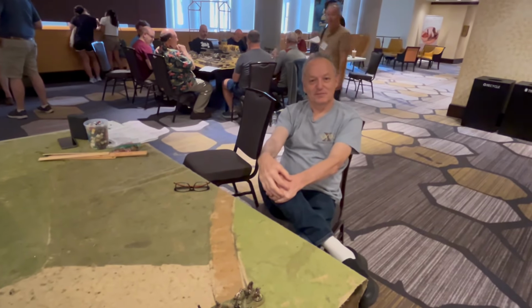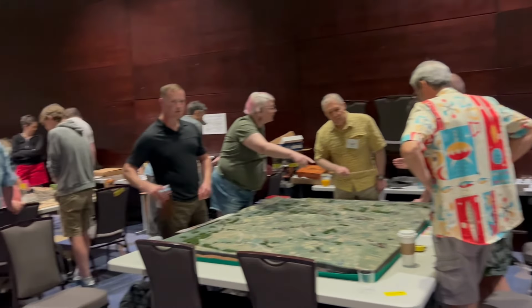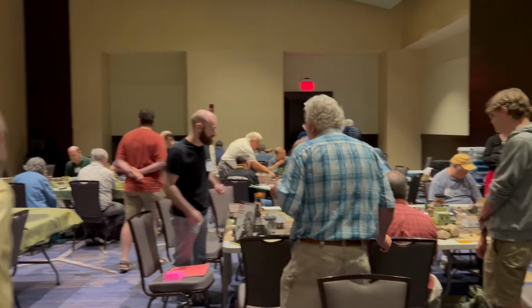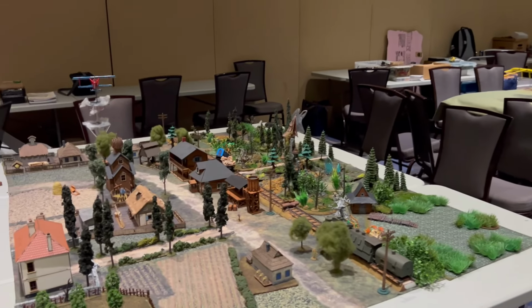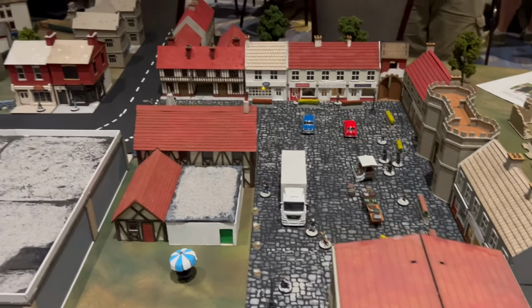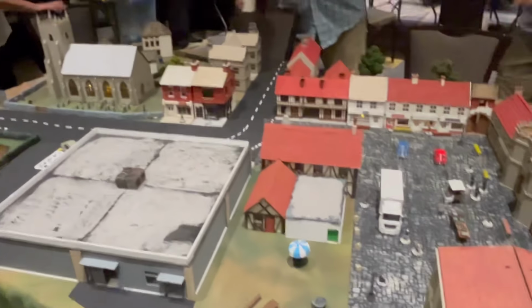Bye. Good luck. The Hawks room is hopping. 10:30 in the morning, all the games are full. Everyone is working diligently to keep their games running smooth. Look at this beautiful table. What an awesome looking table this is. Lights in the church and everything.